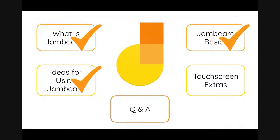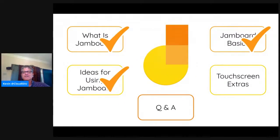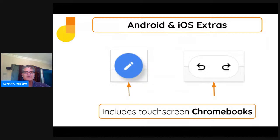And that's some of the Jamboard basics. I'm going to quickly talk to you about some of the extras, and then we'll have a couple of minutes for questions and answers. The touch screen: one of the most important things when you start working with students on Jamboard, if they're using an Android, an iOS device, or a Chromebook with a touch screen, you'll need to point out this blue Edit button. That blue Edit button appears in the bottom right-hand screen in the Jamboard app. And it's not exactly the most intuitive location.